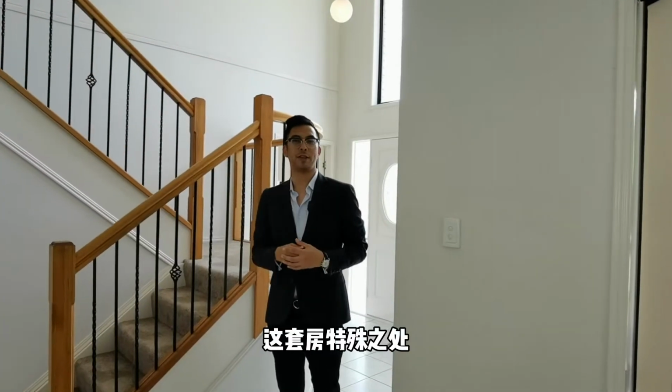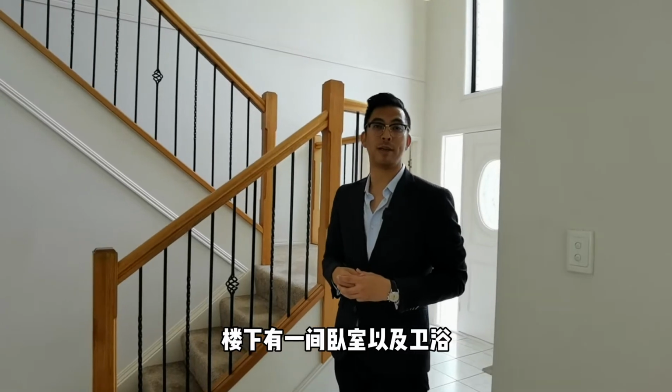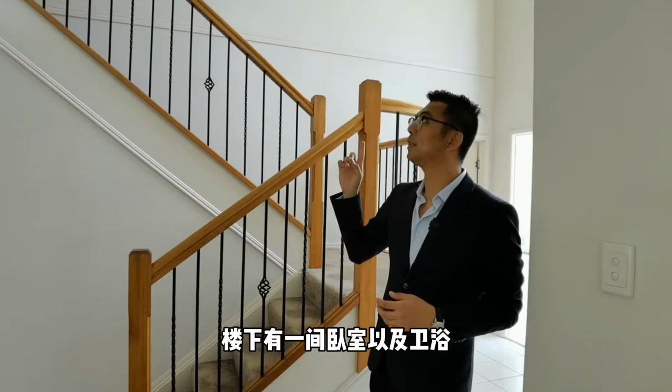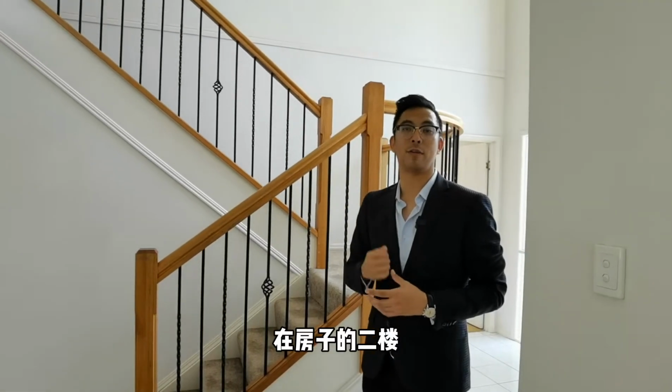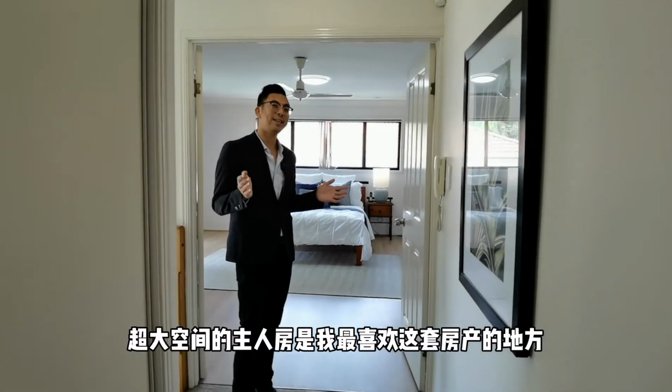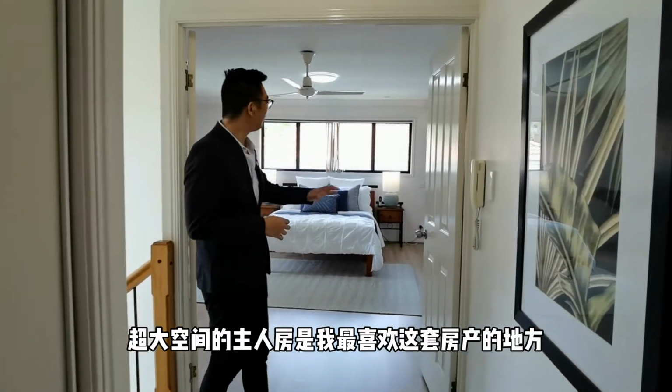One of the best features of this home is the clever layout that has been designed. Downstairs, we have one bedroom over here, and we have the bathroom over there. Upstairs, which we'll go check out, we have another 4 bedrooms and another 2 bathrooms. My favorite part of the house is this master bedroom. Look how big it is.